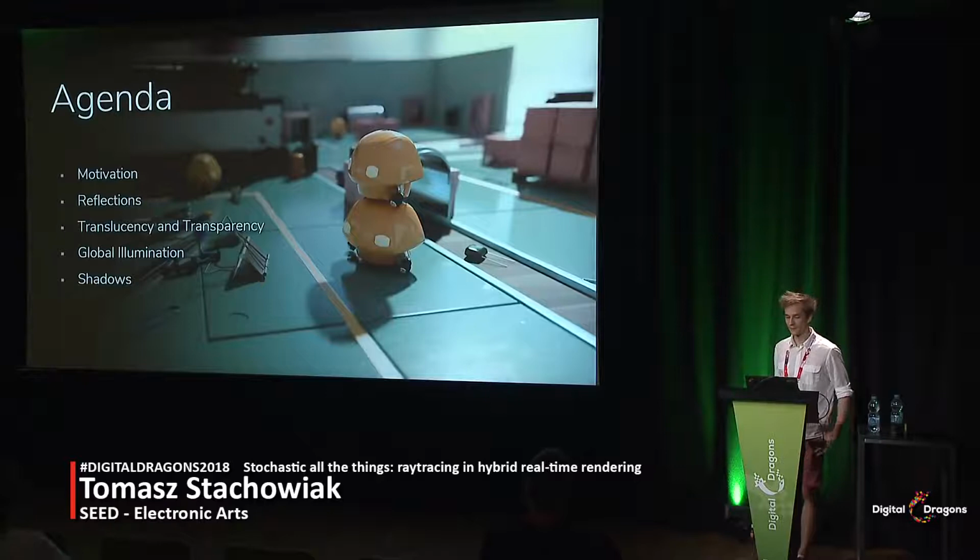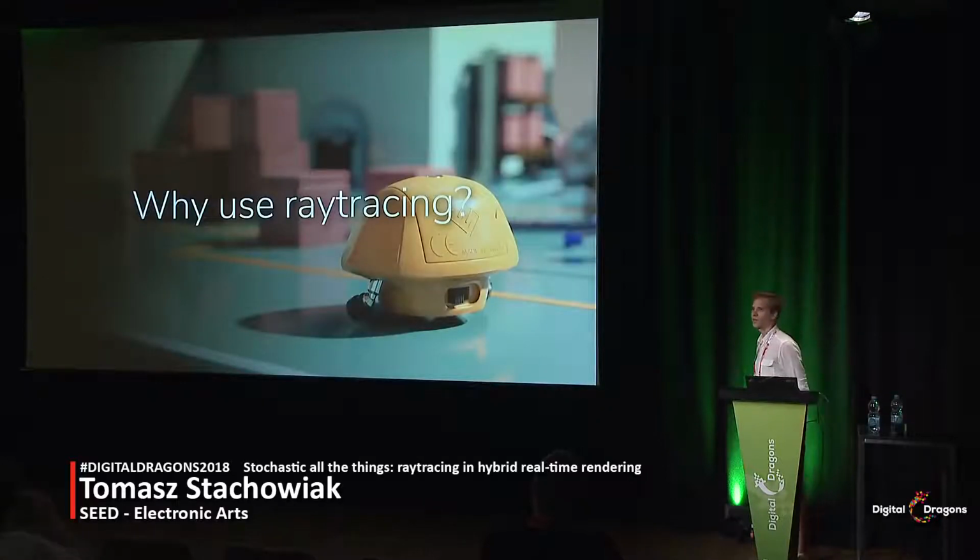While this talk is about all things stochastic, it is definitely mostly about ray tracing. I'll discuss how the latter can be used to render previously difficult phenomena such as reflections, refractions, translucency, indirect lighting, and shadows. But why would we even use ray tracing, right?